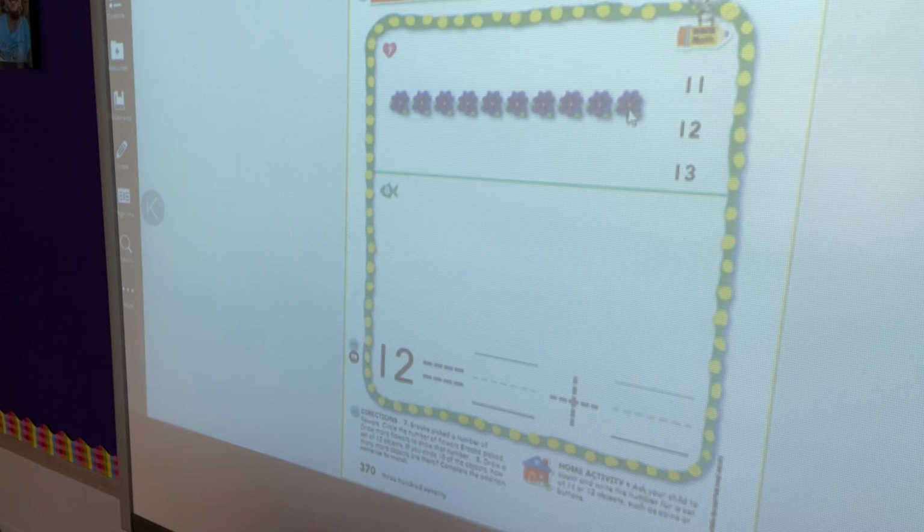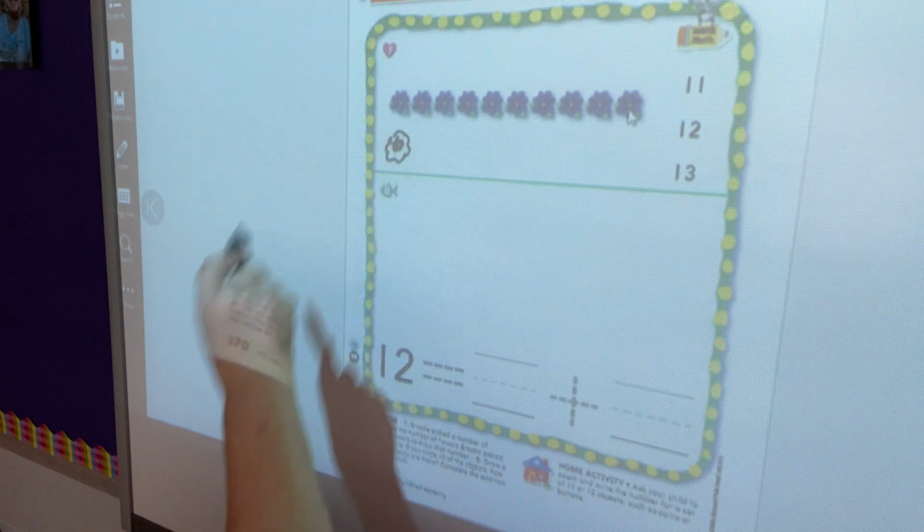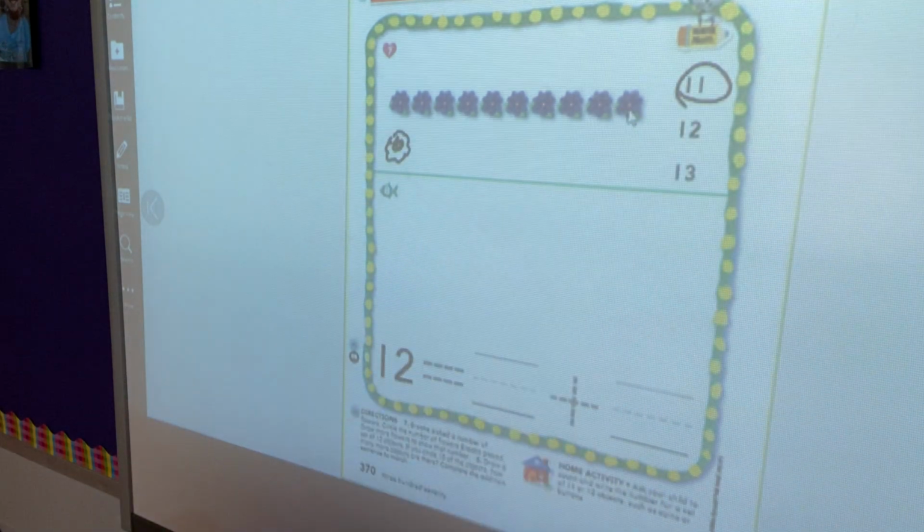We can decide. How about let's do 11. So if we have 10, how many more flowers would we need? If you said one more, you are correct. You can draw the flower if you want. And then we will circle the number 11 there. Okay. Down at the bottom, we're gonna draw 12 objects.